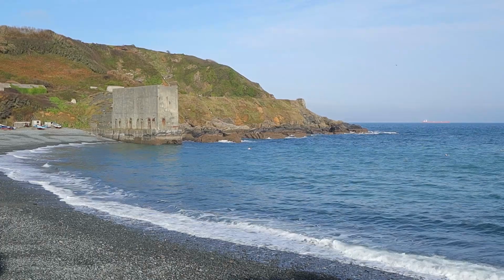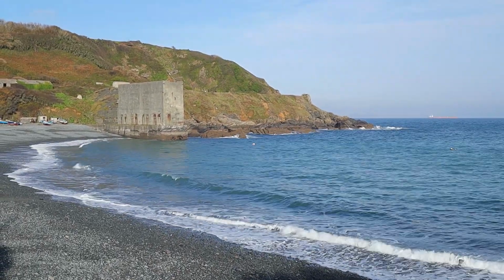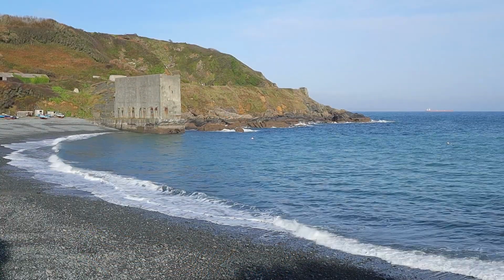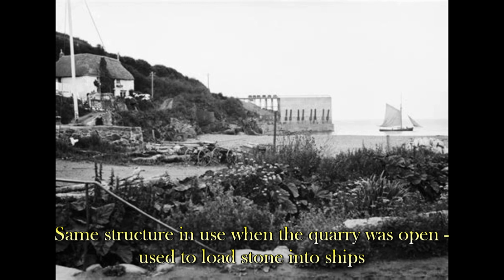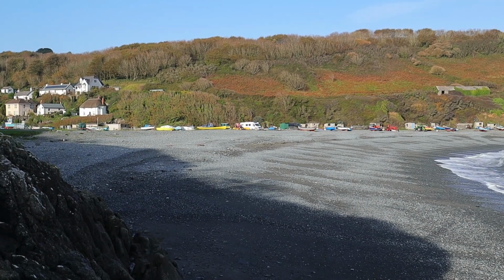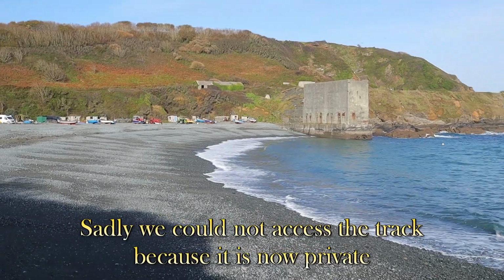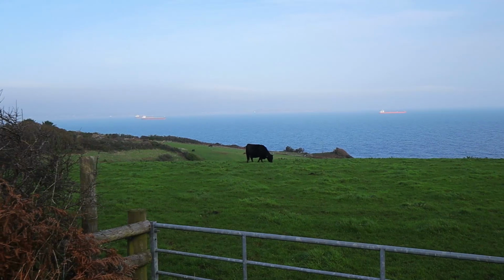Now what we're hoping to do is to take a track which isn't marked as a public right of way, so we're not sure how far we're going to get. There's a quarry up there amongst that structure, it's the only way I can describe it, which juts out above the beach here at Porthoustock, and you'll see some buildings, like a line of a building and one there, and then you can see some cottages over there. Well, there is a track that joins those. We're hoping to get along that track to make our way around to the beach at Porthallow.